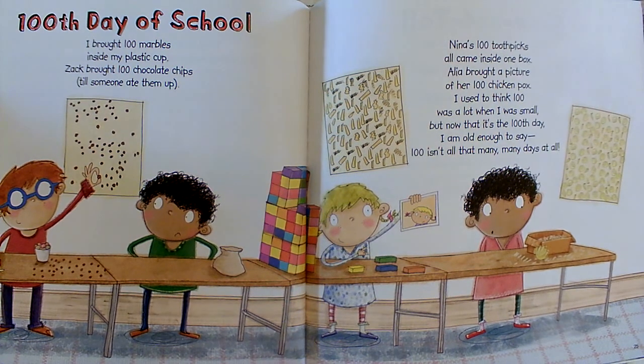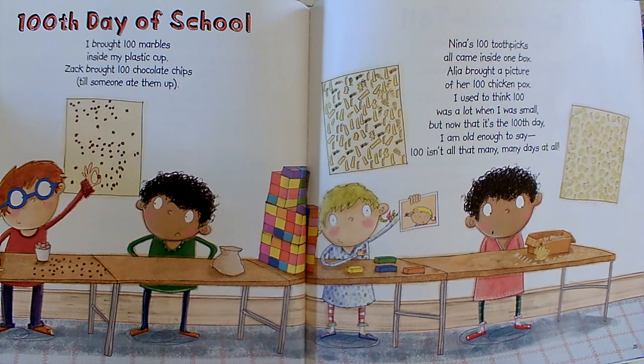100th day of school. I brought 100 marbles inside my plastic cup. Zach brought 100 chocolate chips till someone ate them up. Nina's 100 toothpicks all came inside one box. Aaliyah brought a picture of her 100 chicken pox.